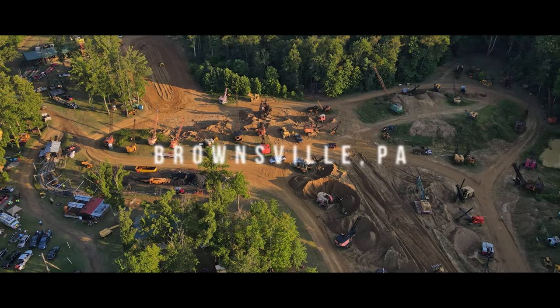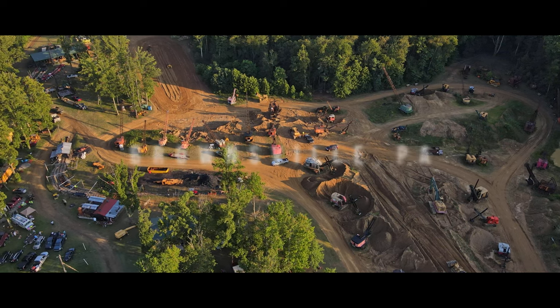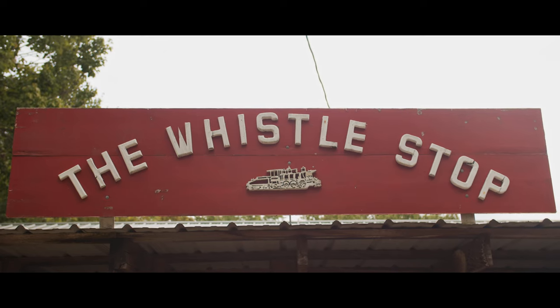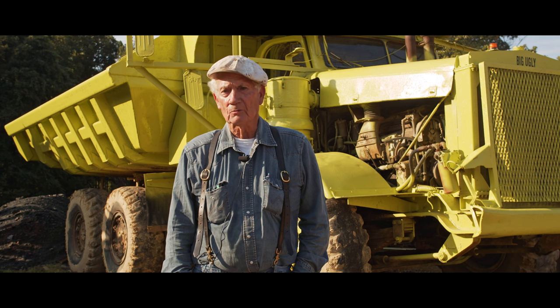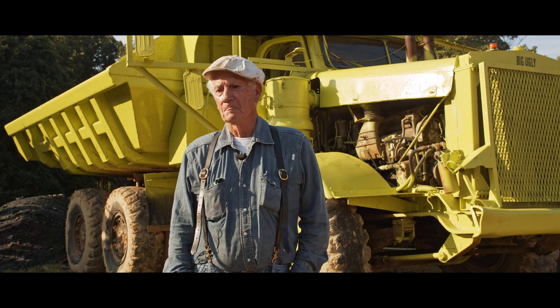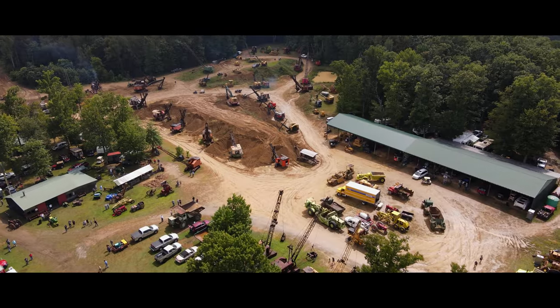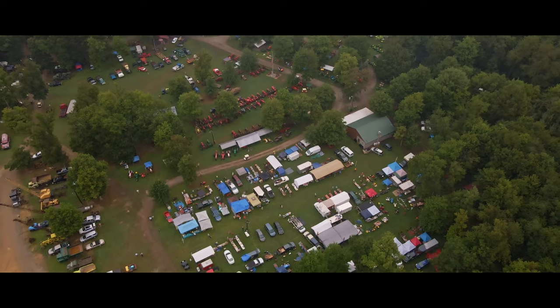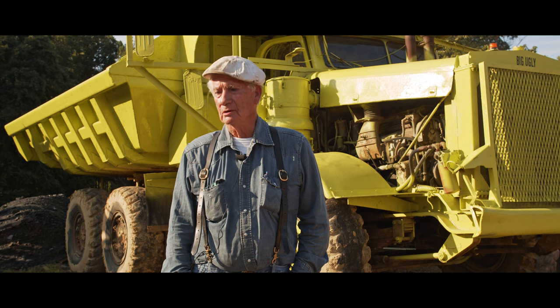This show, we have a little bit of everything. We have stuff for the women, we have stuff for the children, and we have a lot of food booths. It's a great place, a lot of shade for people to get out of the sun, a lot of benches to sit on. We're kind of proud of this show grounds. Like I said, it's our 40th year, and it keeps growing every year.